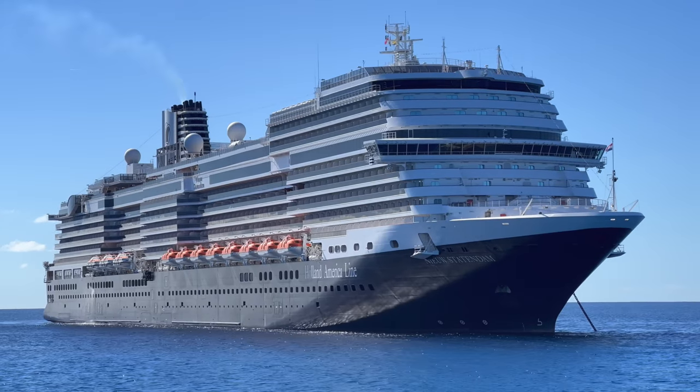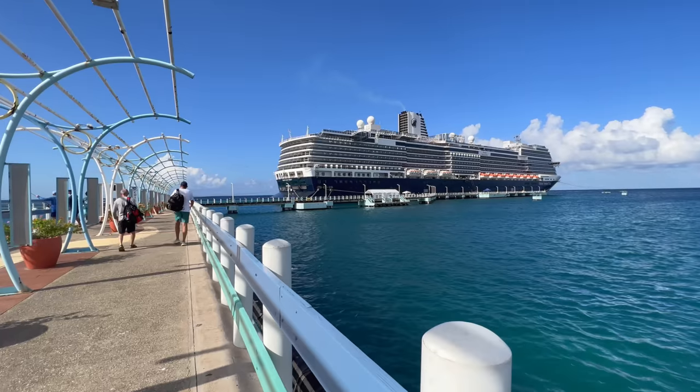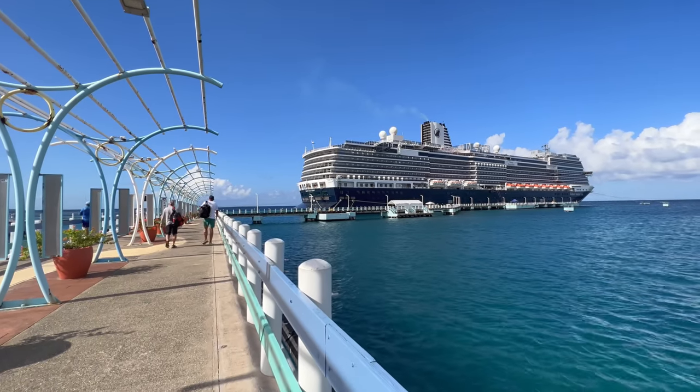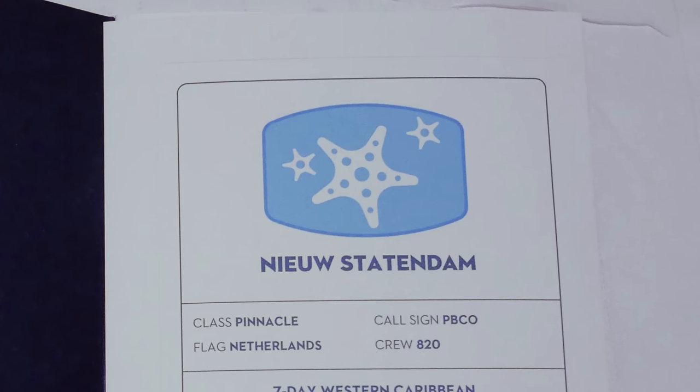Hello everyone, welcome to our tour of the Nieuw Statendam, the next to newest Holland America cruise ship as of 2022. This was from our 7-9 Western Caribbean cruise on the Nieuw Statendam earlier this year.